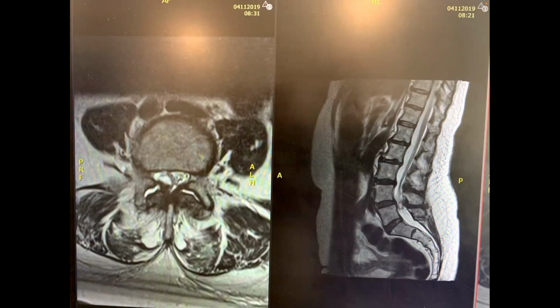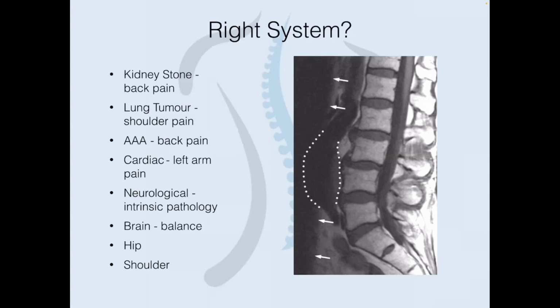This picture shows what we call a facet joint cyst, synovial cyst. If you look at the picture on the left-hand side, you'll see these high white signals in the facet joints, and a large cyst coming out on the patient's right-hand side. And that's pressing on their nerve, and that can cause similar symptoms to sciatica, but not be due to a prolapsed disc. So there are a few weird and wonderful things that you will see, and it's important not to miss them.